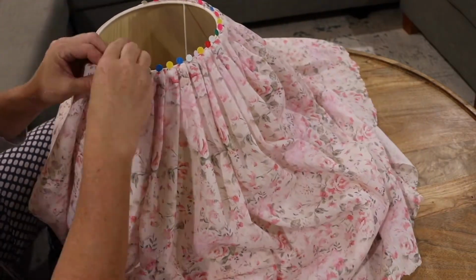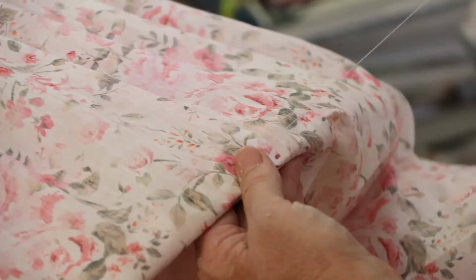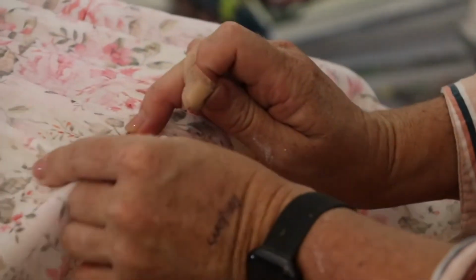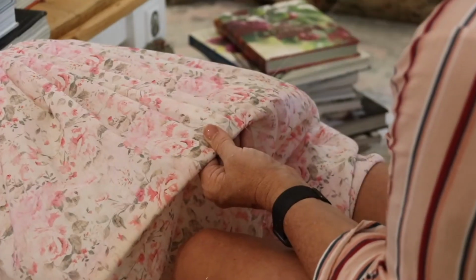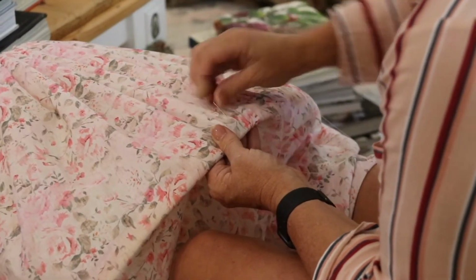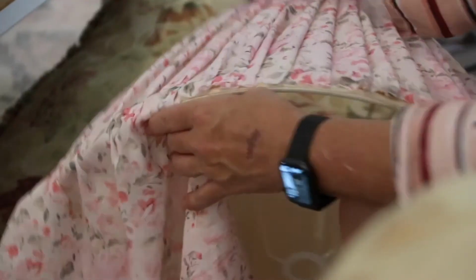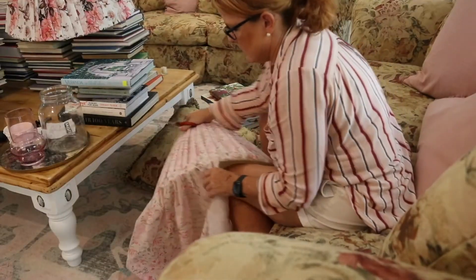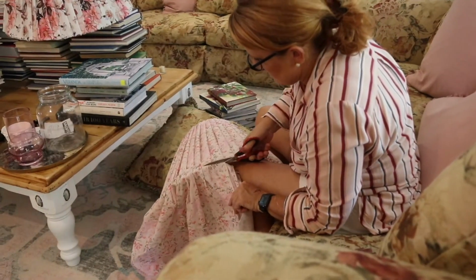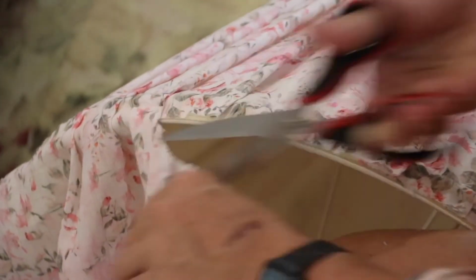Once I secured the top edge with pins, I simply hand sewed that with a standard needle and thread. There's nothing special about what you need to use here. You could also use a hot glue gun to do that, but I find a needle and thread just has less weight to it, it's less messy, and it's really simple. And then all you need to do is press repeat. Follow the line of the pleat all the way down to the bottom edge of the shade, sew that in place, and then cut off the excess.